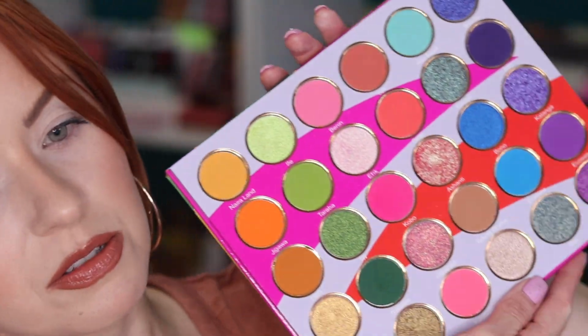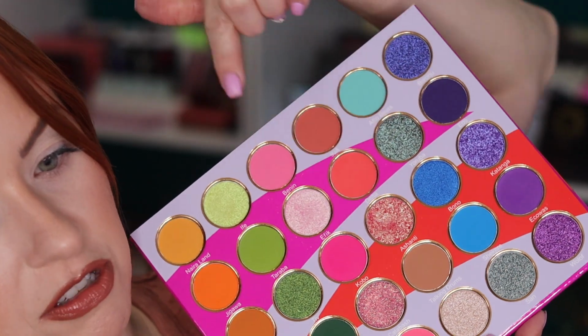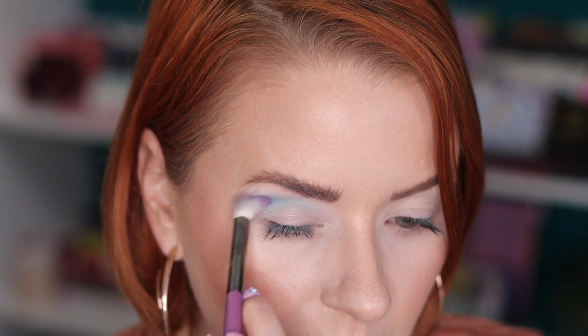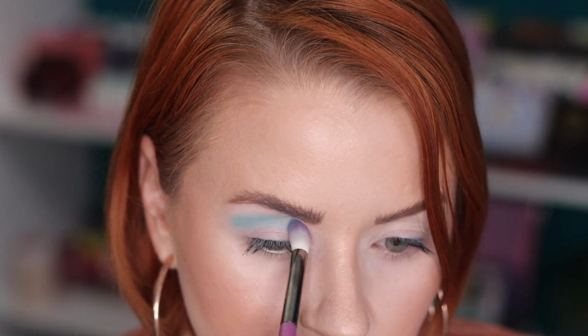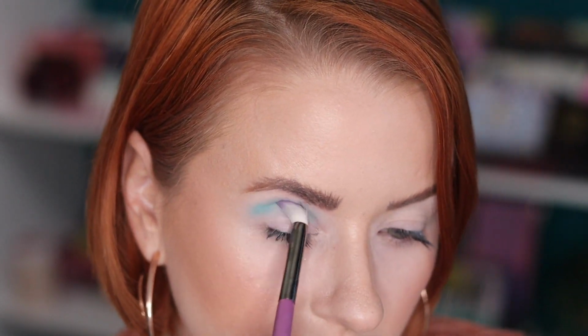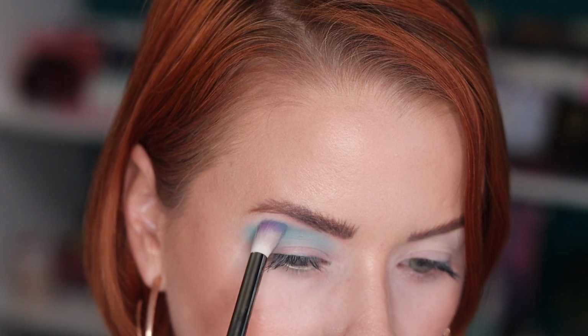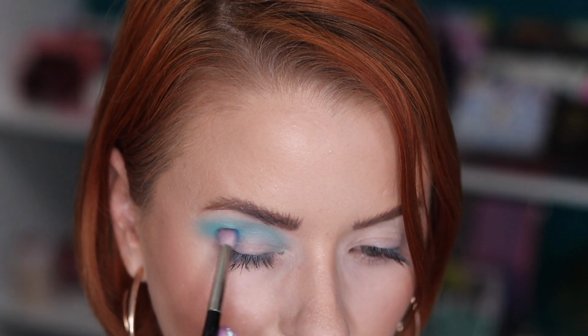So I really want to do something with the blues. So I think I'm going to start with this shade first. I'm going to do the shade in the crease and then probably go on down to this other blue shade to deepen it up. And I'm taking that shade on a Game Beauty E01. Actually, I think I'm going to do more of a stamping motion first, so I can just pack it and then I will lightly blend it. All right, that's pretty. A nice sky blue. I'm going to go in now with that deeper blue, run that in the crease and build it up on the outer corner. Now I'm taking this blue on a Rephr 14.